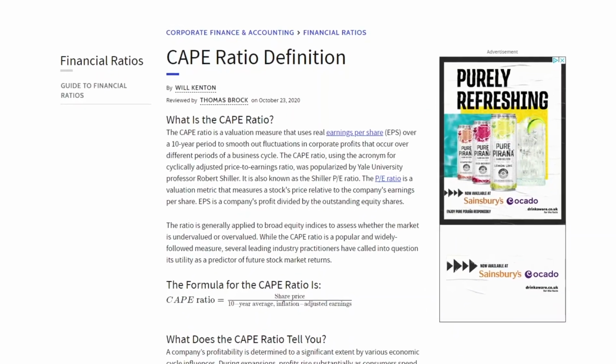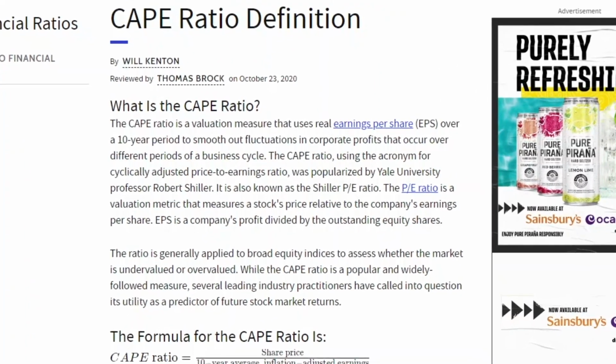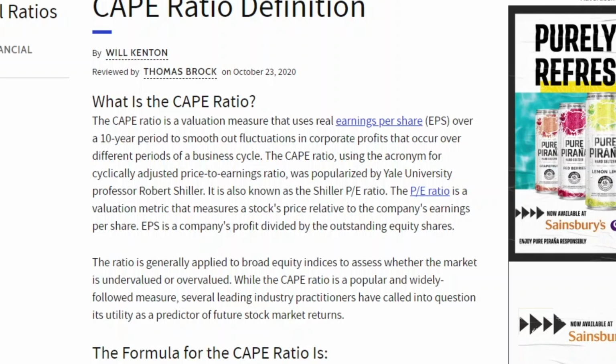However, this is just one pricing metric that we can use, and most people think that PE ratio is generally outdated. There is a more reputable metric, known as the CAPE ratio, or Shiller PE ratio, as it was popularised by Robert Shiller. CAPE stands for Cyclically Adjusted Price to Earnings Ratio, and it is a measure that uses the earnings per share over a 10-year period to smooth out fluctuations in corporate profits that occur over different periods of a business cycle. It is generally accepted as a better metric to tell whether a stock is overvalued or undervalued.